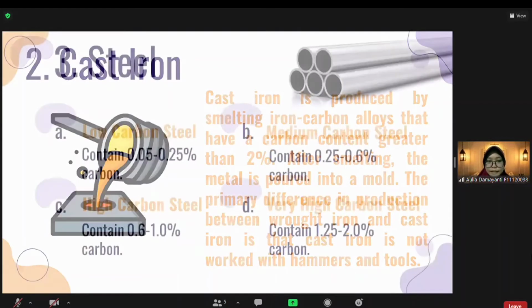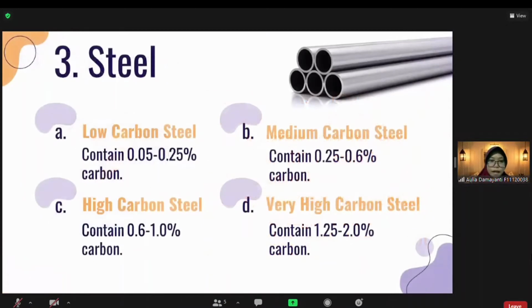And the last is steel. We're gonna talk mainly about carbon steel. Carbon steel is a special type of steel that, as the name suggests, has a higher concentration of carbon than other types of steel. Most types of steel have a relatively low carbon content of about 0.05% to 0.3%. In comparison, carbon steel has a carbon content of up to 2.5%. It may sound insignificant, but it provides benefits that aren't found elsewhere.